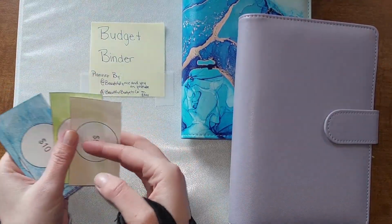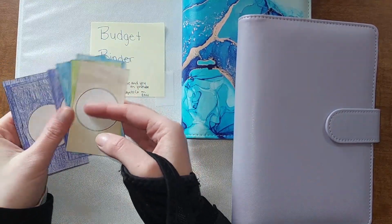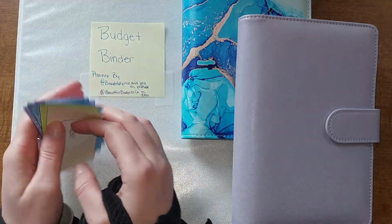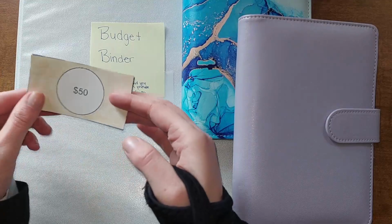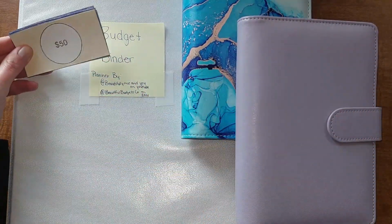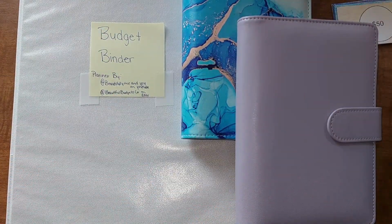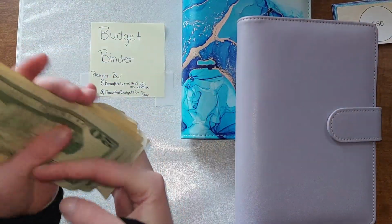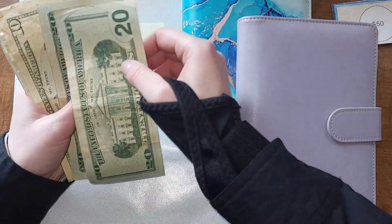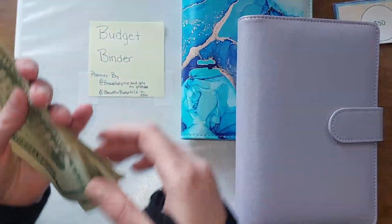So we have 50, 70, 80, 90, 100, 5, 10, 15, 20, 25, 30. So we have $130 in prop money to stuff today. Oh man, I have the hiccups. Sorry. To stuff today, $130, and then for regular cash, it should be $67. So we have 20, 40, 50, 65, 66, 67.